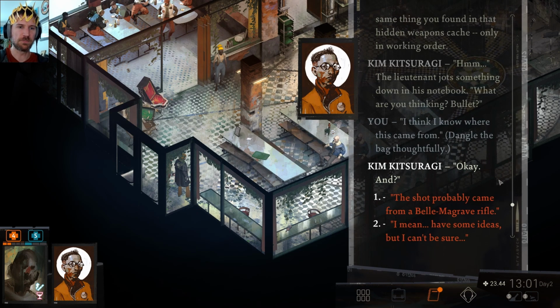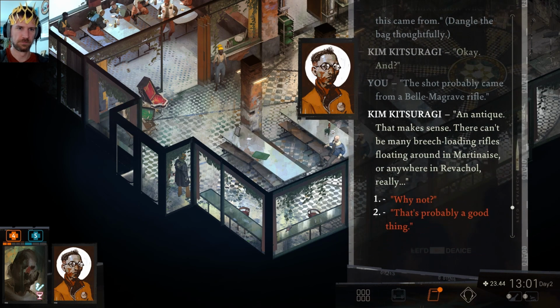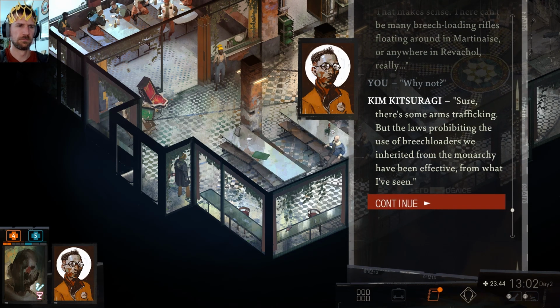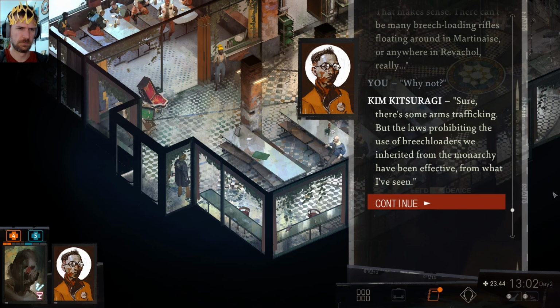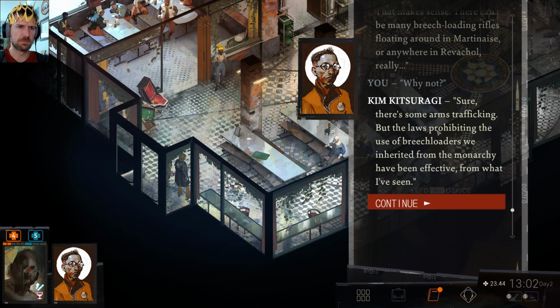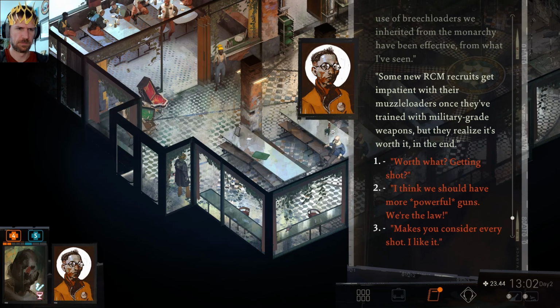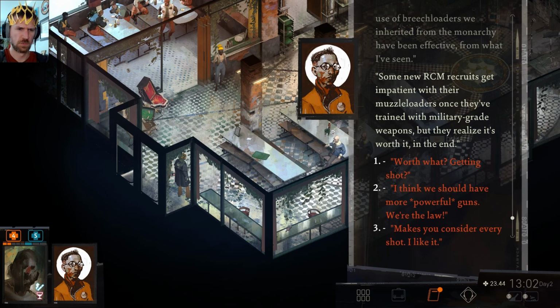And? This shot probably came from a Belmagrave rifle. An antique. That makes sense. There can't be many breech-loading rifles floating around in Martinez, or anywhere in Ravachol, really. Why not? Sure, there's some arms trafficking, but the laws prohibiting the use of breech loaders we inherited from the monarchy have been effective, from what I've seen. Were the breech loaders inherited from the monarchy, or the laws prohibiting them inherited from the monarchy? Some new RCM recruits get impatient with their muzzle loaders once they've trained with military-grade weapons, but they realize it's worth it in the end.